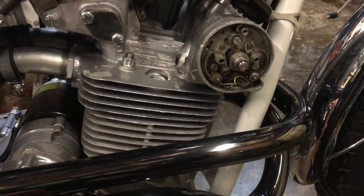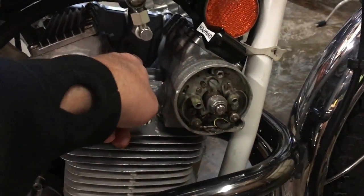So it'll be the usual technique. So we'll be doing the left hand cylinder first.